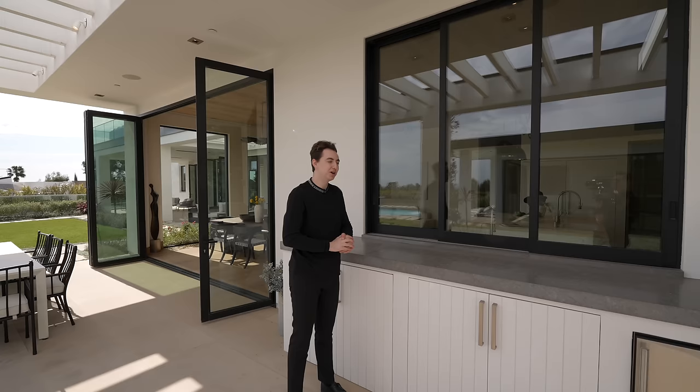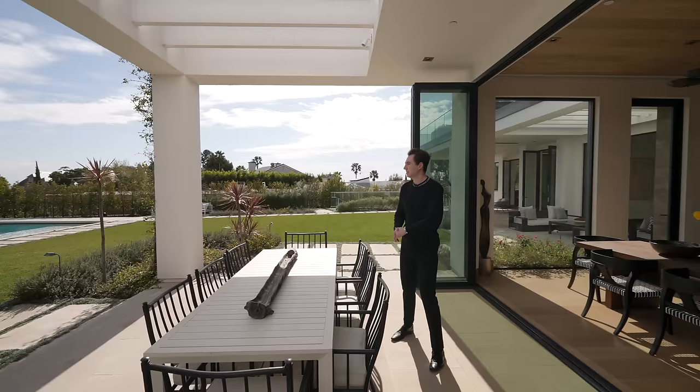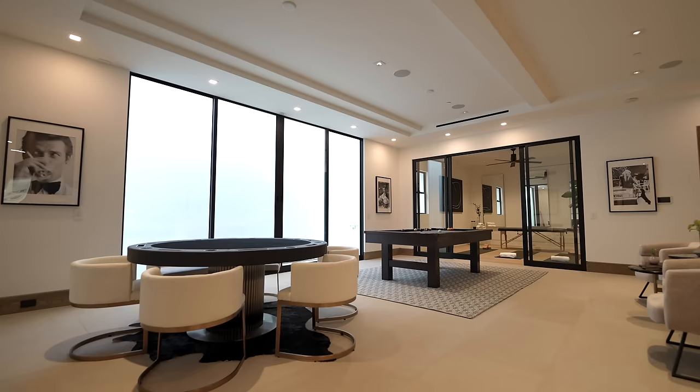And if we continue down, you've got your exterior seating section, which can sit up to 8 people. Nice to have a meal right here overlooking Beverly Hills and the pool right there. What an amazing backyard. That concludes our tour for this outdoor space. So now we gotta head downstairs and check out the entertainment level.